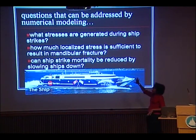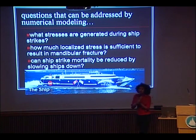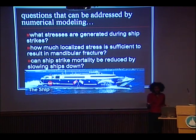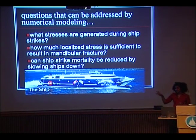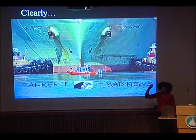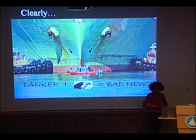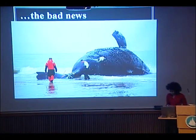So we've taken animals on the beach, we've taken their parts into the lab and explored them quite in depth, and the question is, where do we go from there? Well, we go on to the numerical model we talked about. Some of the questions that can be answered with that numerical modeling that's underway include: how does the ship play a role in this? What are the stresses that a ship can generate, and how do they compare to what we did to the bone? How much localized stress is enough to really fracture that whole mandible? And last but not least, can slowing ships down have an effect in terms of reducing ship strike mortality in this species?